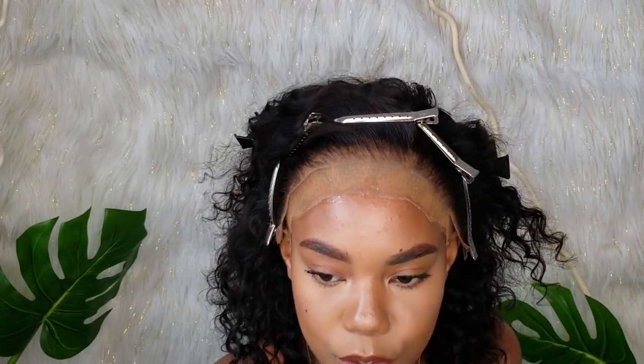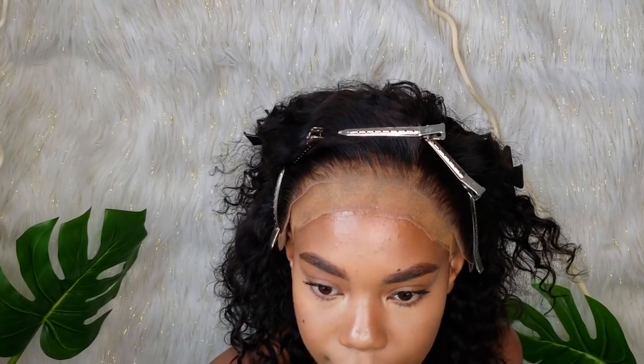Sorry if my lighting is changing a lot. It's raining outside and I'm using partial natural light, partial not natural light, and it's a lot going on. I like to start in the middle just so I can get a more symmetrical install. And if I'm looking to the side too much, forgive me, I have a mirror in front of me so I can see.